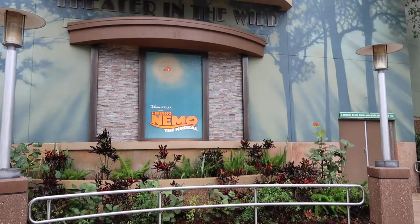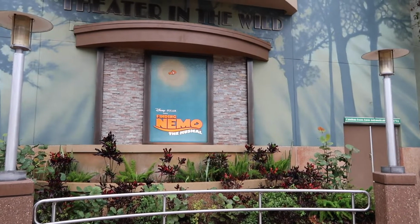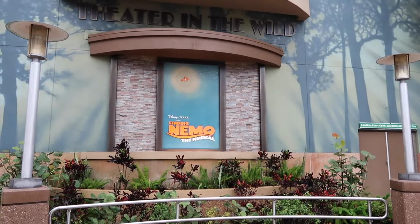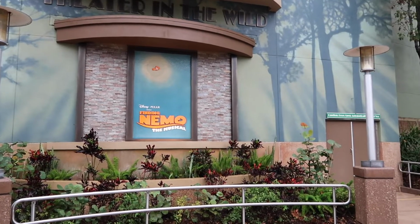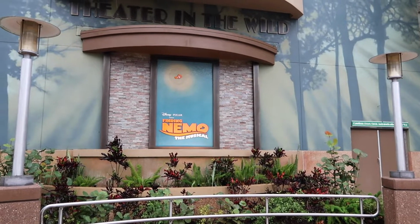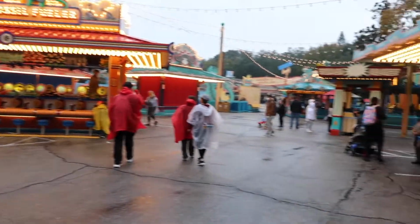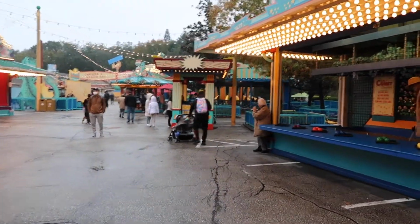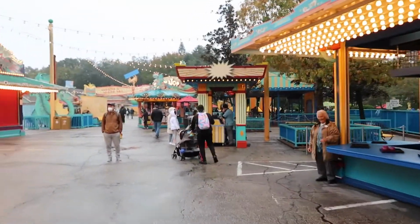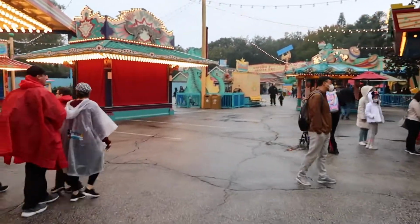Finding Nemo, the musical. We do know a reiteration of this show is coming back in 2022. That's pretty much all the details we know about it. But I always like this show. I'm glad that it is still going to be here, and I'm excited to see what they decide to do with it. Not that Dino Land USA is a mecca or anything like that, but this is also pretty low in crowd, pretty empty. Also, it's starting to rain, so that always keeps some of the crowds away.